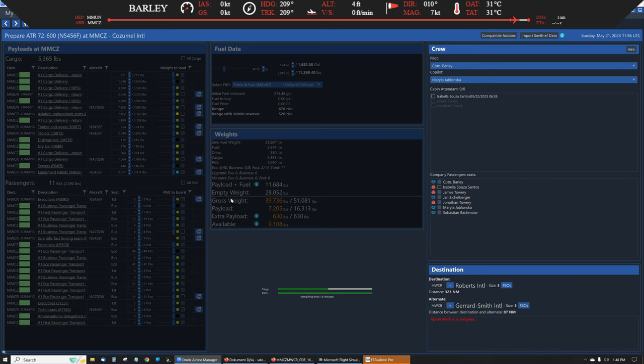Our payload. And we're definitely going to be light. 7205. That doesn't... 5365 plus 2000. Yeah. 7205. We'll put that in there. So we got to get loaded twice. But at least it's right, which is more important.